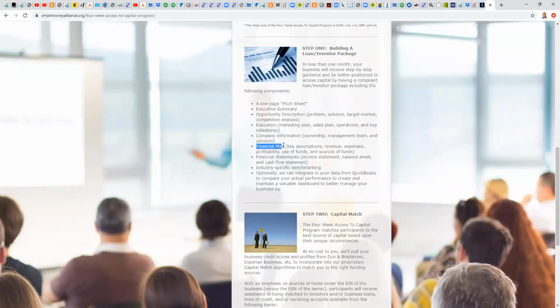To no surprise, lenders or investors want to know, well, what does the future look like? Is this going to be profitable or unprofitable? How long is it going to take? Are we going to have cash burn for the first few months or even the first few years like Uber and Lyft have? So we have to state what our key assumptions are, our revenue projections, our expense projections, and of course, the difference between those two is our profitability.